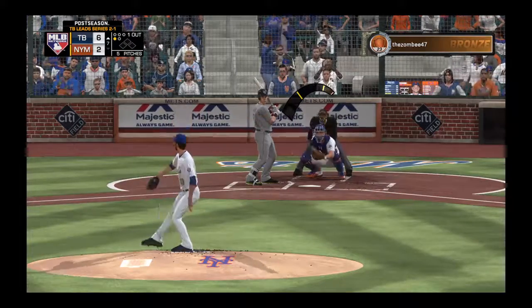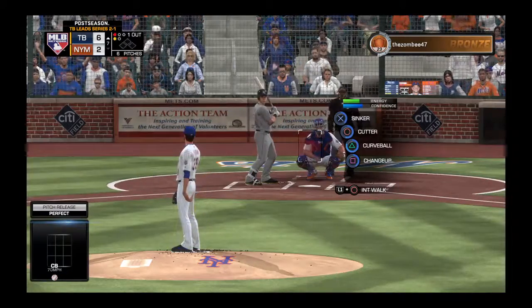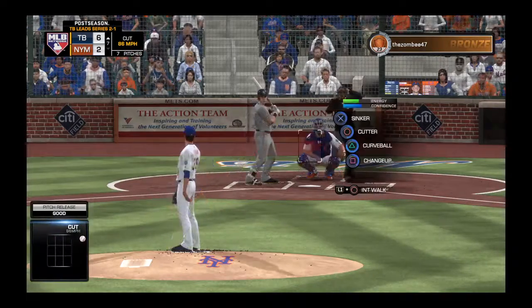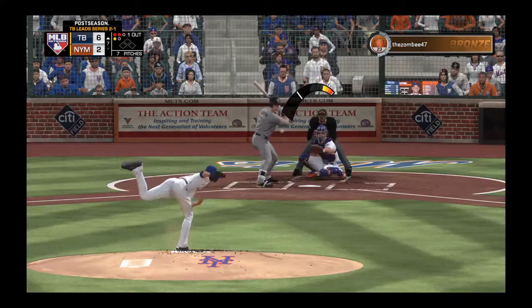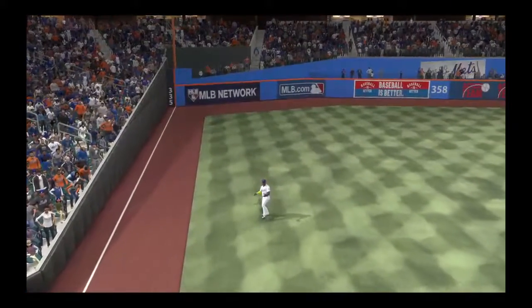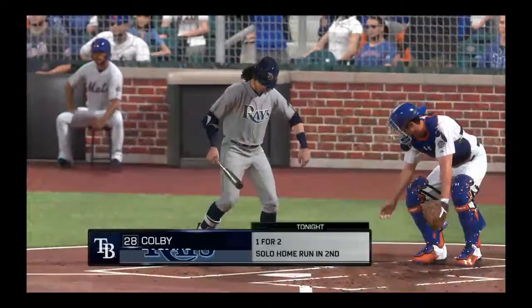Logan Morrison is at the plate here as he quickly finds himself down a strike. It's 0-1. And here's a curveball in the dirt that time for a ball. 1-1. Cutter misses, and it's 2-1. We haven't seen a fastball from him in this at-bat yet. As a hitter, you've probably got to sit on that right now. Cespedes is over just a few steps to his right as he takes it for out number 2.